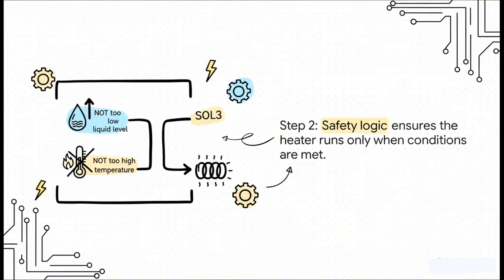And this is where the logic is just so powerful. For safety, check out this one rule here. It tells the heater that it can only turn on if two things are true. The liquid level isn't too low, and the temperature isn't already too high. It's just a simple instruction that prevents an accident before it can even think about happening.